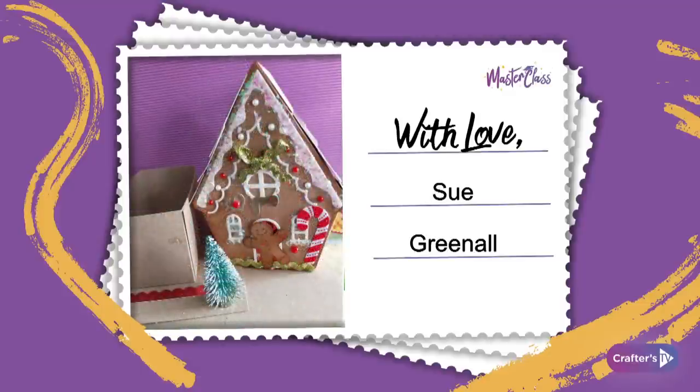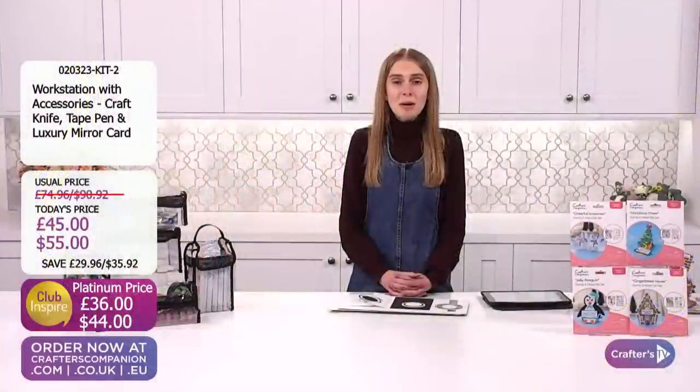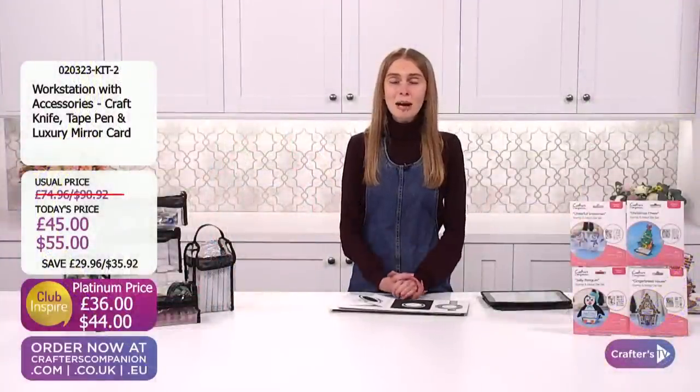And I have to say, I love the larger gingerbread man in the doorway, just sort of dancing about. How cute is that? And she's got the inner box as well, so she can be popping, I think, little sweeties and chocolates perhaps into there. Anything for gifts would be absolutely perfect. But Sue, thank you so much for sharing that amazing make.